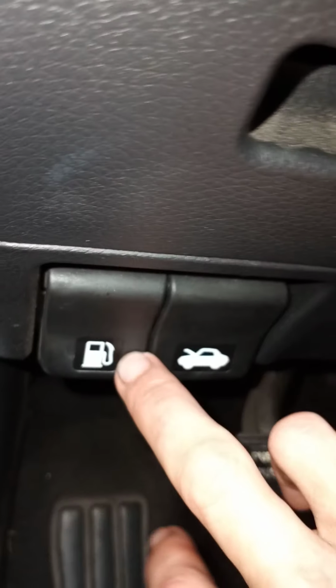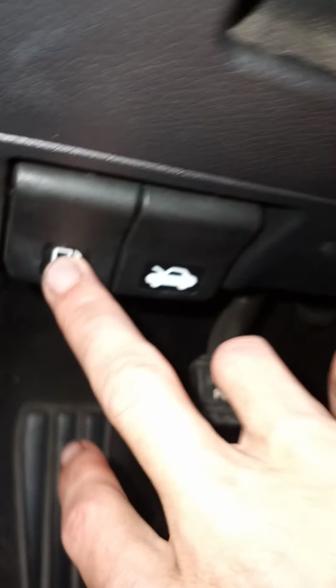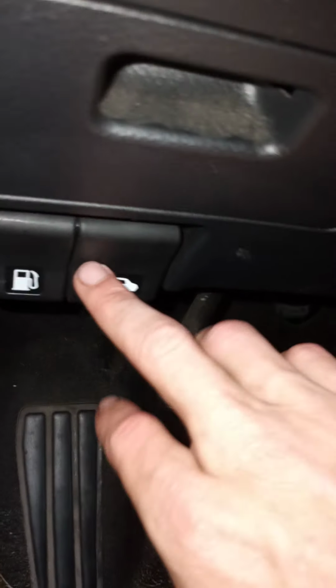It gets hot. Now, as you can see, my dad is in and out on the road a lot, so the carpet has a hole in it here from where he's been in and out so much. Here you got your fuel lid button here, and your hood button here. Here's your fuse panel.